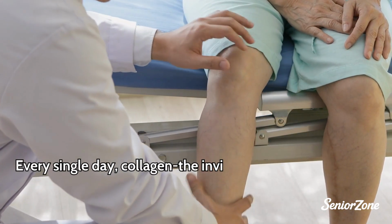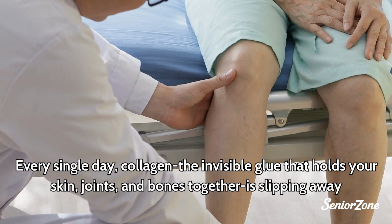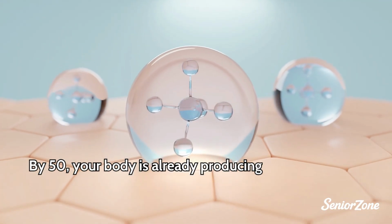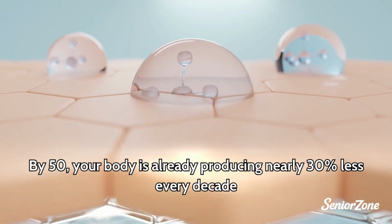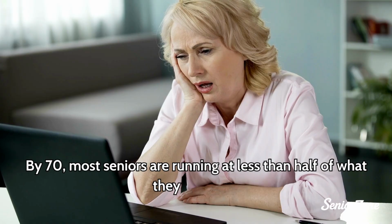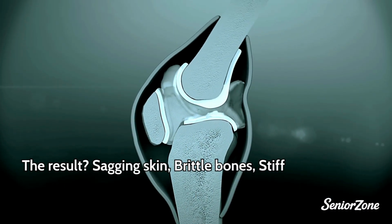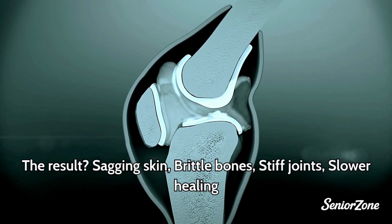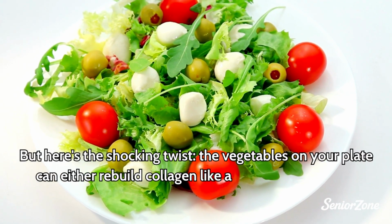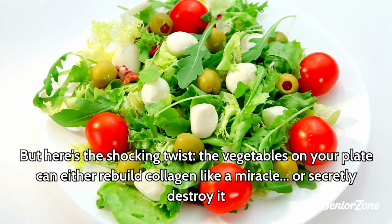Every single day, collagen, the invisible glue that holds your skin, joints, and bones together, is slipping away. By 50, your body is already producing nearly 30% less every decade. By 70, most seniors are running at less than half of what they once had. The result? Sagging skin, brittle bones, stiff joints, slower healing. But here's the shocking twist. The vegetables on your plate can either rebuild collagen like a miracle or secretly destroy it.